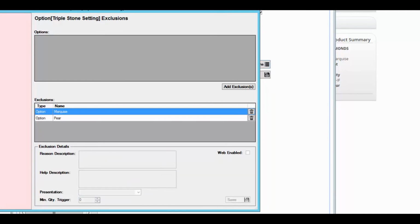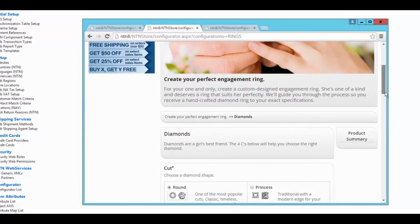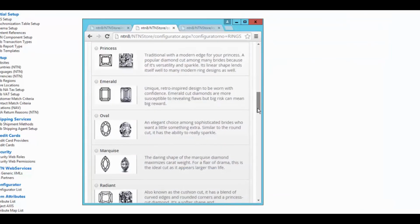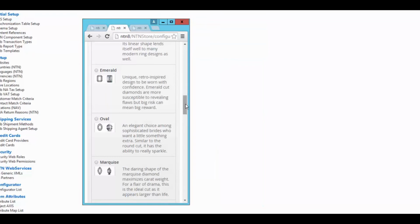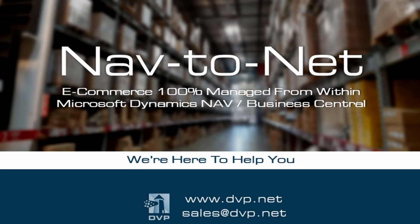just right. Configurator, like all Nav-to-Net solutions, offers responsive design. Customers will be able to access your website and configurator no matter which device they're using, whether it's desktop, laptop, tablet, or mobile device.